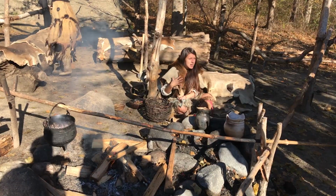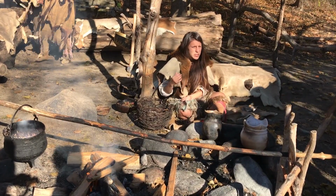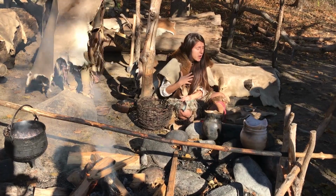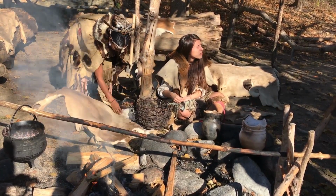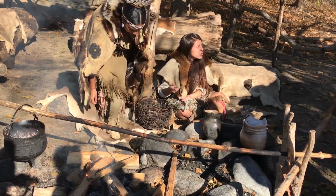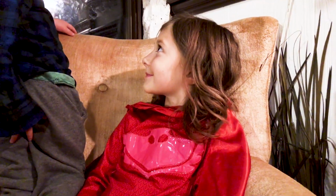A lot of the skins that we wear here, if we wear bear or moose, like this coat, come from other Native people that we still do trading or bartering with, and also a lot of local trappers.